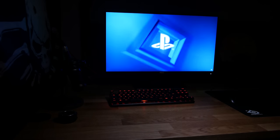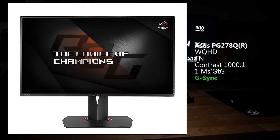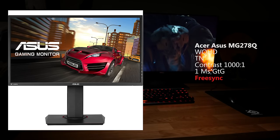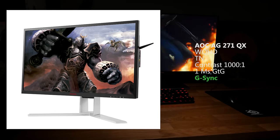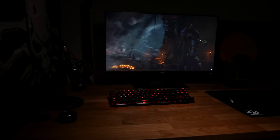If you aim to buy a TN panel, direct competitors and alternatives with close to the same specs are the ASUS PG278QR with G-Sync, the Acer Predator XB271HUA also with G-Sync, the ASUS MG278Q with Freesync, and the AOC AG271QX also with G-Sync. If you aim to buy an IPS panel, you should check the video description.